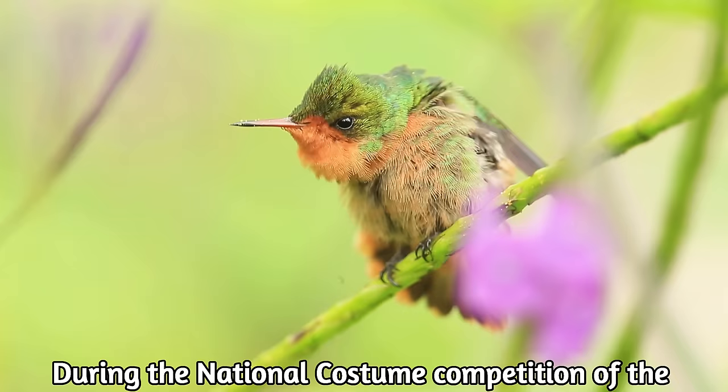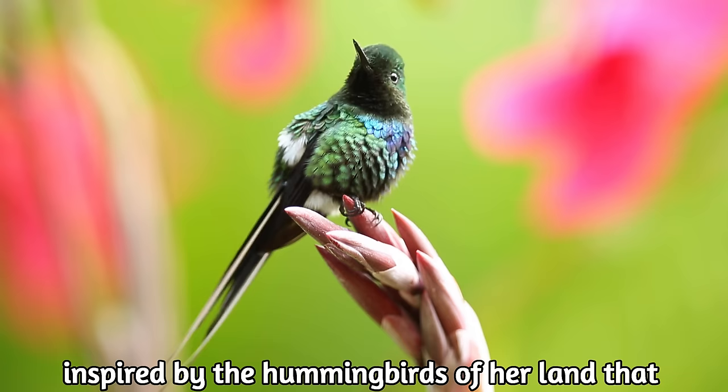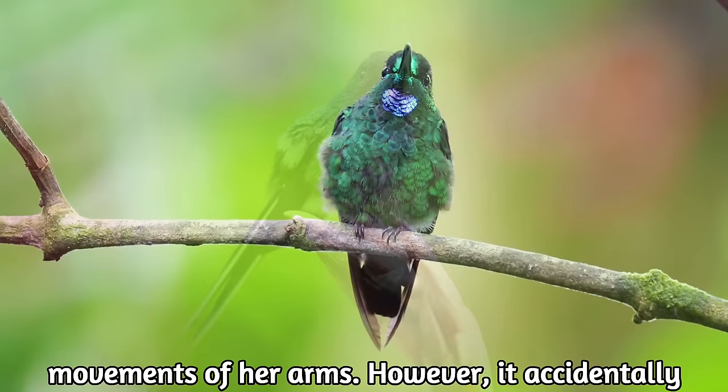During the national costume competition of the Miss Universe 2016 beauty pageant, Miss Ecuador Connie Jimenez wore a costume inspired by the hummingbirds of her land that included golden wings supposed to follow the movements of her arms. However, it accidentally got damaged during the dress rehearsal, and she appeared on stage with a broken, drooping left wing.